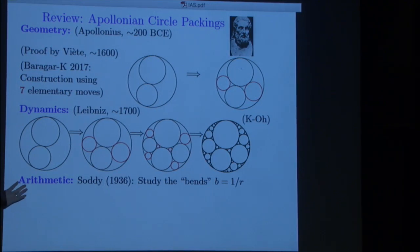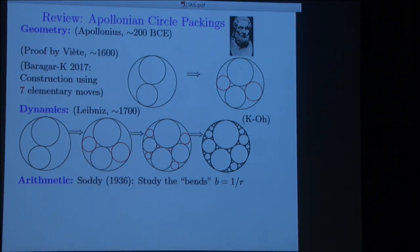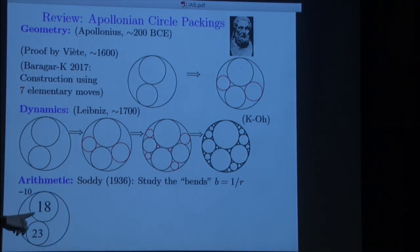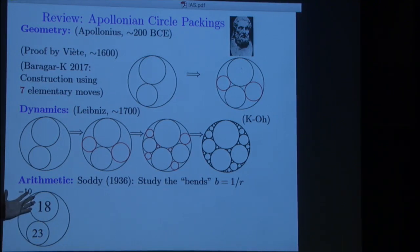An even more surprising thing, and what's maybe most surprising, it was missed by everybody until Frederick Soddy observed that if you look at the bends, so the bend of a sphere in general will be 1/radius. In the case of circles, that's just the curvature. In higher dimensions, we'll just call it bend. If you look at the bends, well, if the initial configuration, so here's a circle with radius 1/18. Here's a circle with radius 1/23. The outermost circle has radius 1/10, but we'll give it the opposite orientation so that the interiors are disjoint. So I'll call that a negative bend.